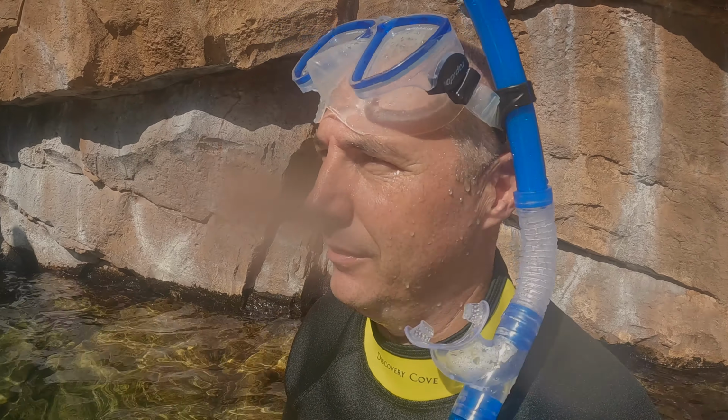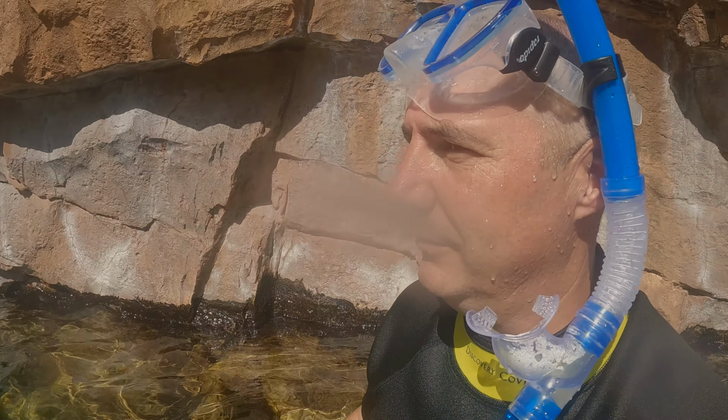Snorkeling here is absolutely awesome. It's a great experience. If you don't have an opportunity to get to a reef or somewhere like that in the Caribbean, in some cases, I think this will get you back to the sea a lot more here than you have at the reef. But it's an awesome experience. We're really enjoying it right now.